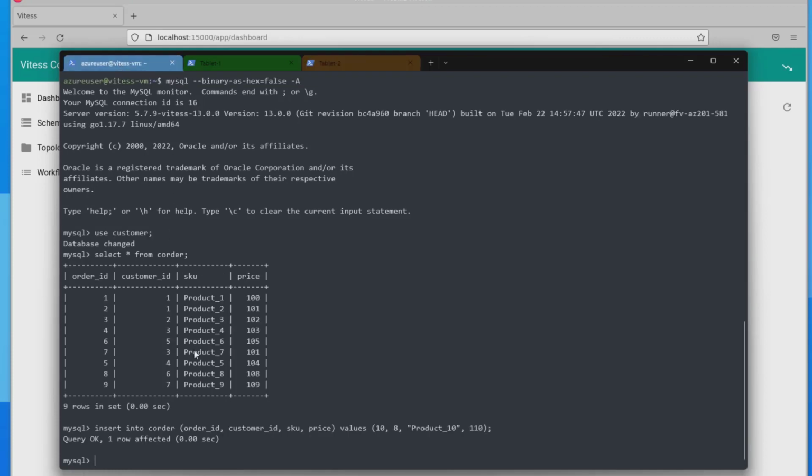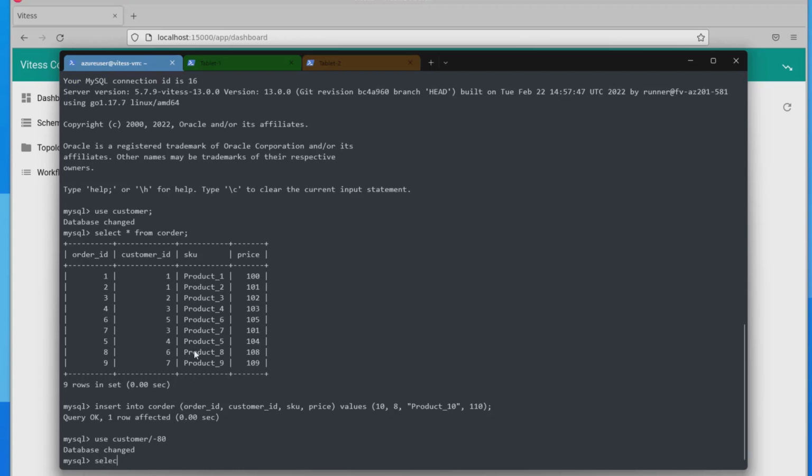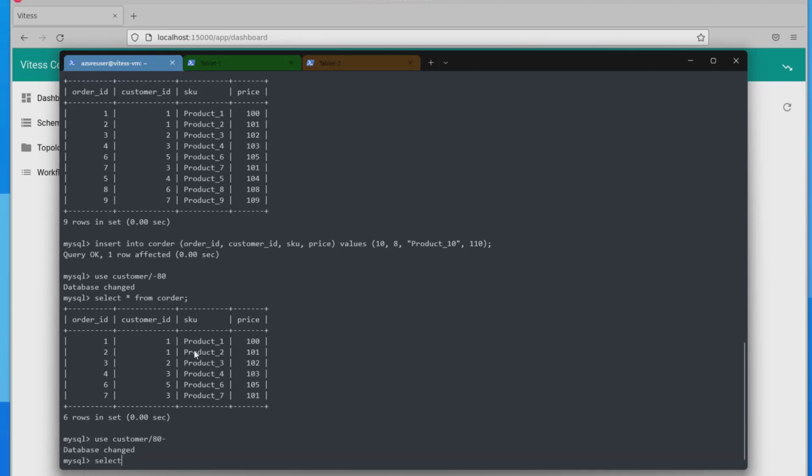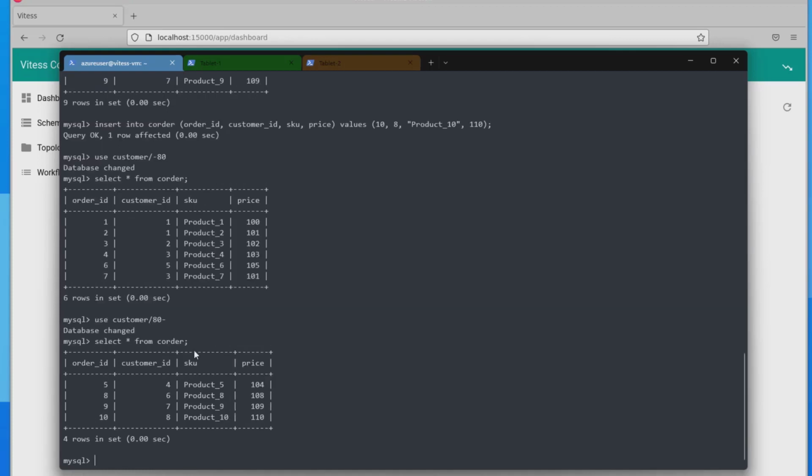Similarly, on the VTGate side, we can also do one thing, which is to use the hexadecimal configuration of the sharded key with the database name. Connect to that, and you can also do select star from C order here, which should only show details from tablet 1. And similarly, you can do the same thing for tablet 2 as well, which would logically show only data related to tablet 2 here.